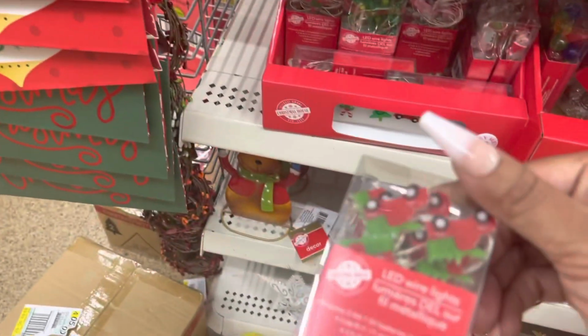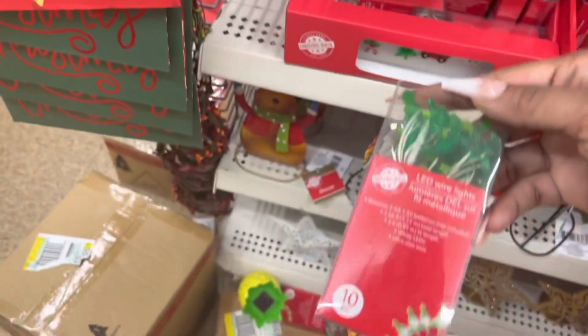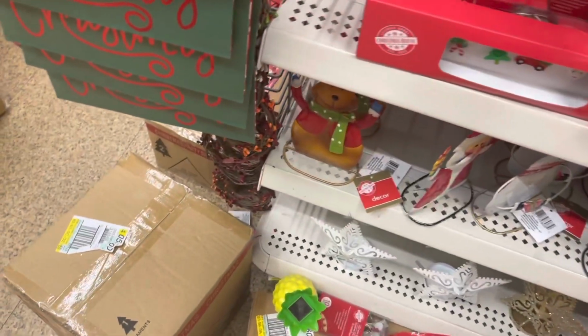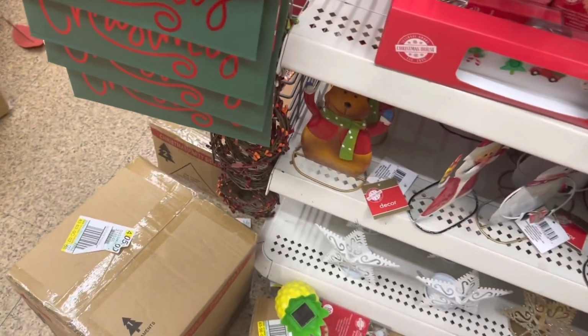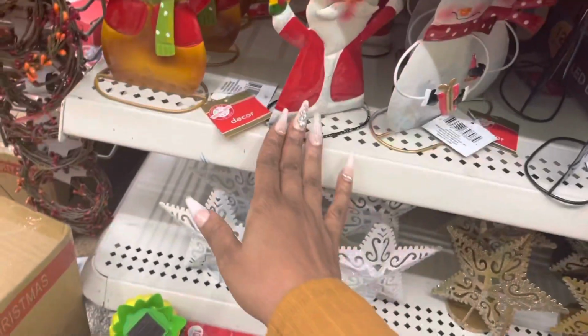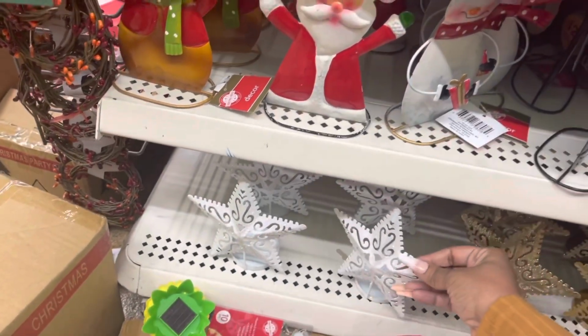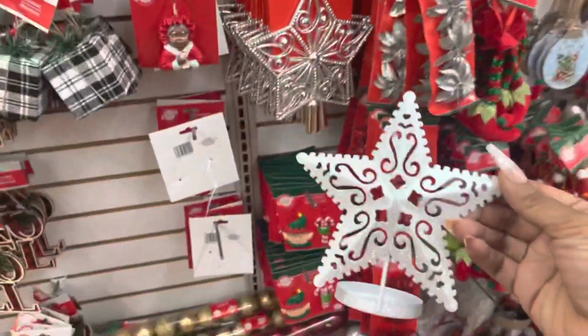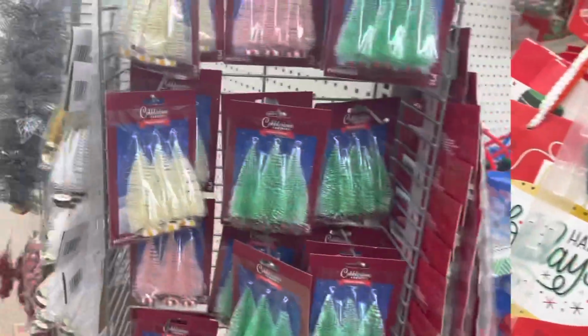Oh, these are cute. They're like little trucks. And Christmas trees. Aww. And candy canes. And then these little metal things. Some metal stars. These kinda match the tree topper. Not really, but kinda sorta. You can make it work if you know what you're doing. Alright.